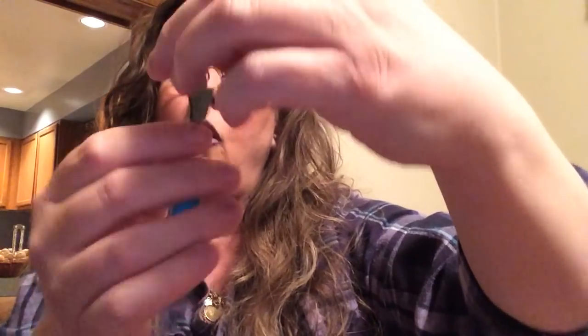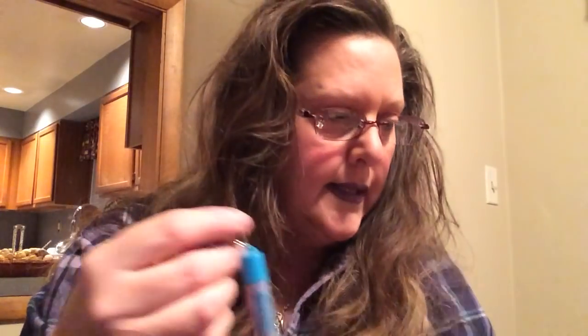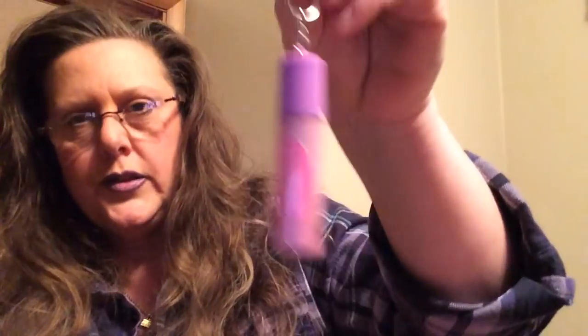All right, what do we got? Ooh, okay, you know what? Maybe the characters might be a duplicate, but this is different than what I had from before. So, I did get the kitty cat one again, but the first kitty cat one was attached to this. This kitty cat one is attached to this. I'm going to show you the difference here.